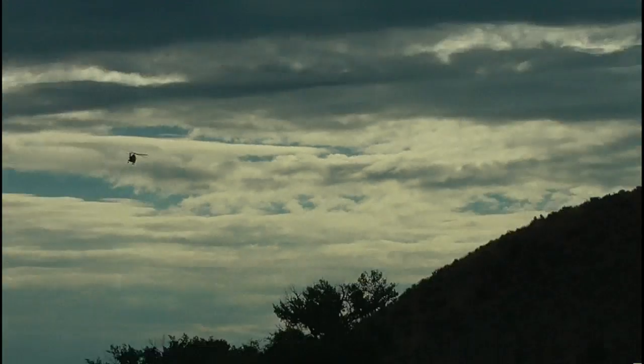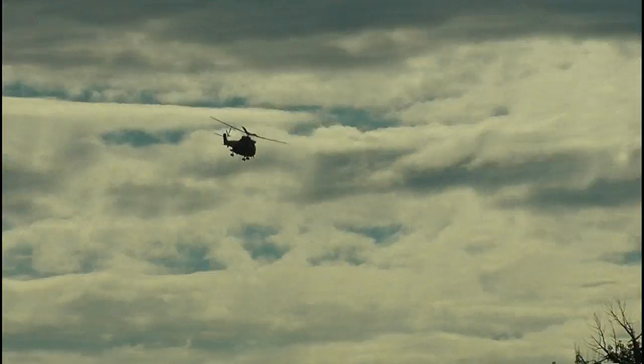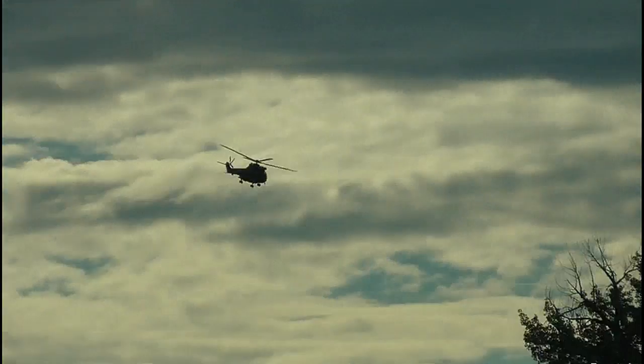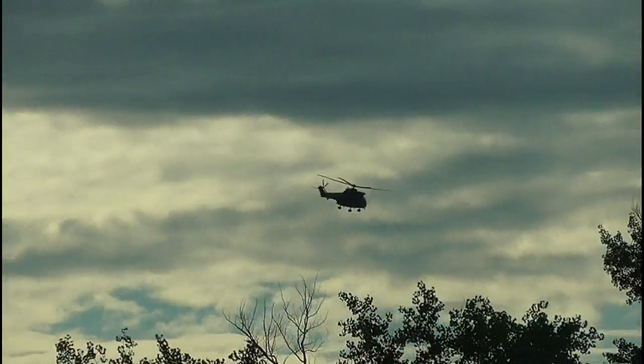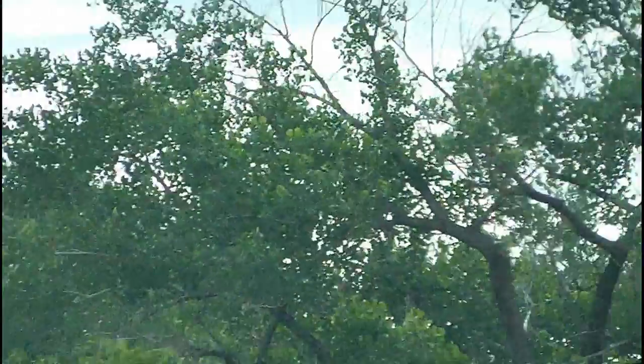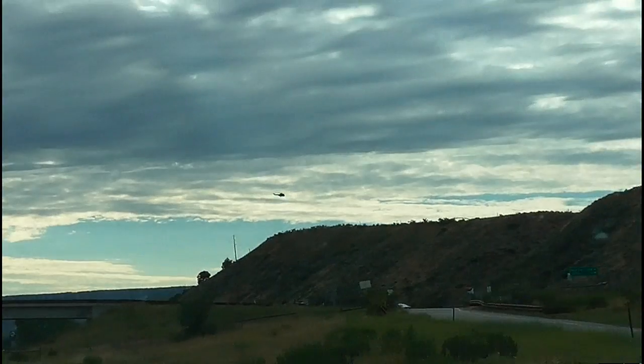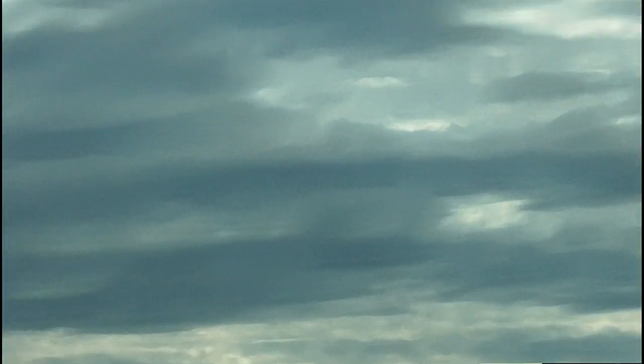I headed down the road, a good 20-30 minute ride down the road from here to get to the summit, which I'm going to show you next. And in the background, I didn't notice it at the time, but after watching the footage, here comes a chopper in the background. And I really was wondering if it was this one or if it was another one. But there you go. Strange chopper activity, Colorado.